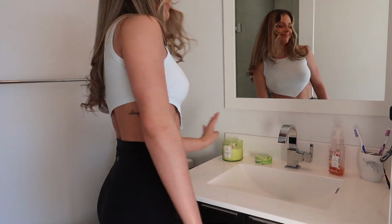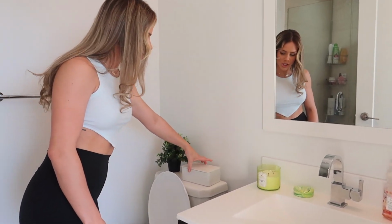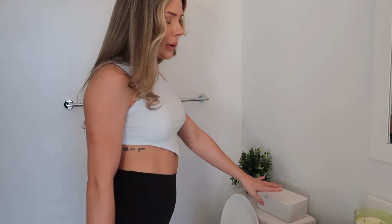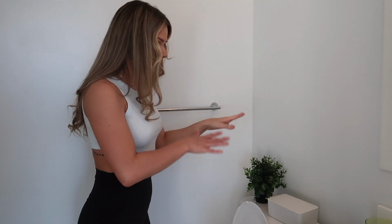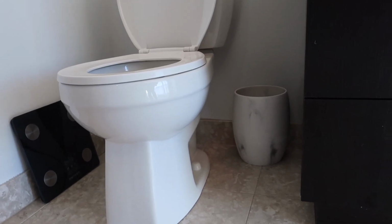These are my teeth. This I got from Amazon. It's just like a little baby wipe container. It's always nice to have baby wipes. And this is from IKEA. I love little plants. I just think they really bring a lot to the room. The garbage can over here is from Marshalls, I believe, or Homesense again.